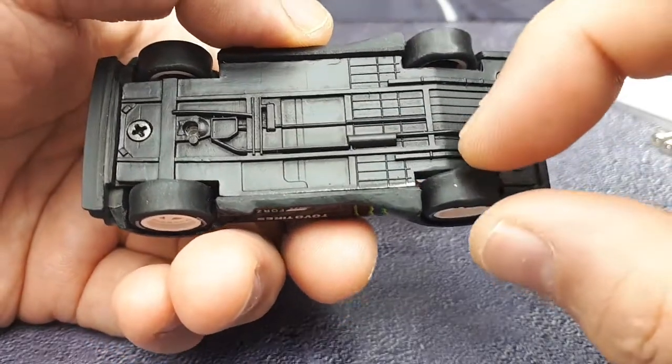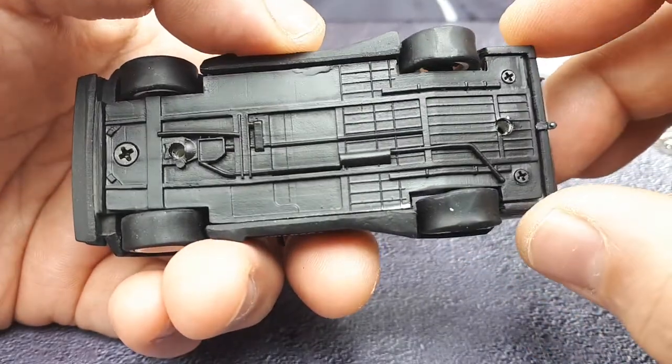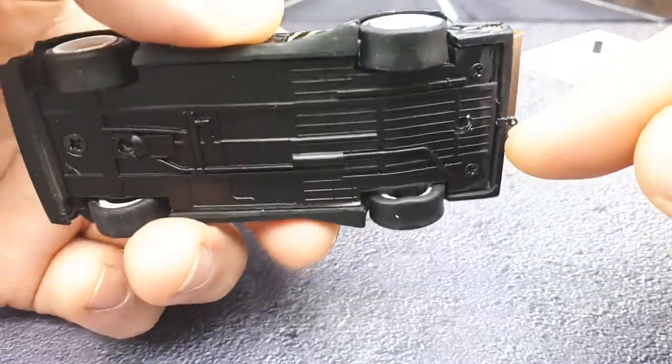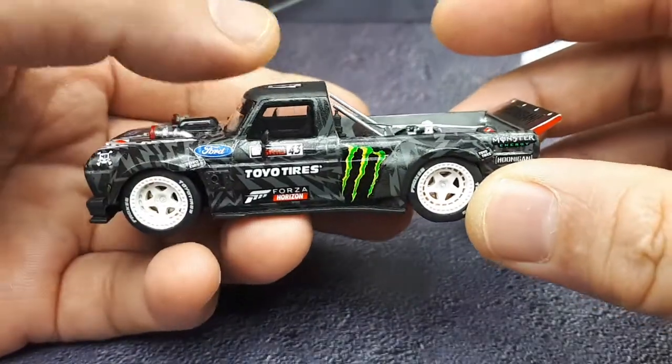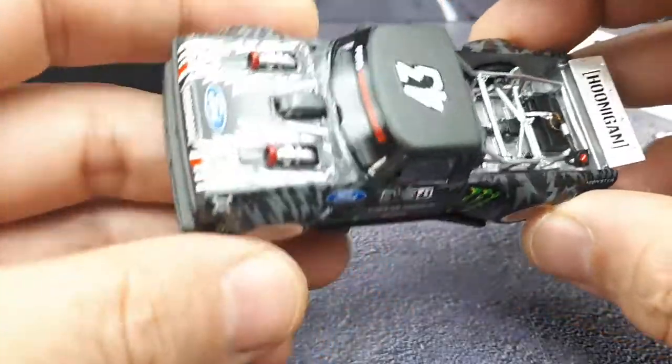I think the tires were a little crushed on that stand, but I'm sure if it sits, those will expand back out. There's actually a trailer hitch here. It's funny. And in one of those videos, he has a trailer with his previous vehicle, which is a crazy looking Ford Mustang.